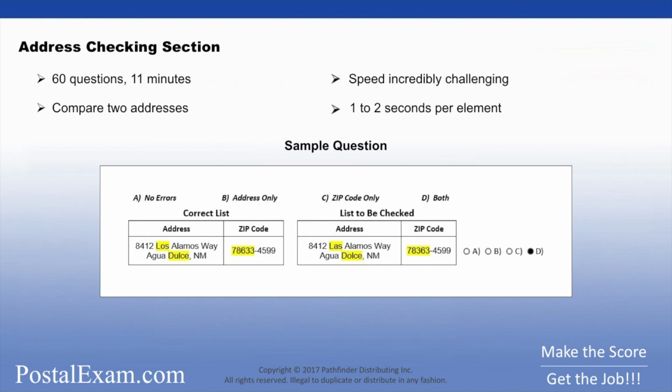Closely examining our sample, we will discover that there are 2 differences in the address section and a difference in the zip code as well. So the correct answer would be D. Again, this may not seem so terribly challenging when looking at only one question and taking your time, but making such minute comparisons when racing through a timed test at 90 miles an hour is not so very easy.